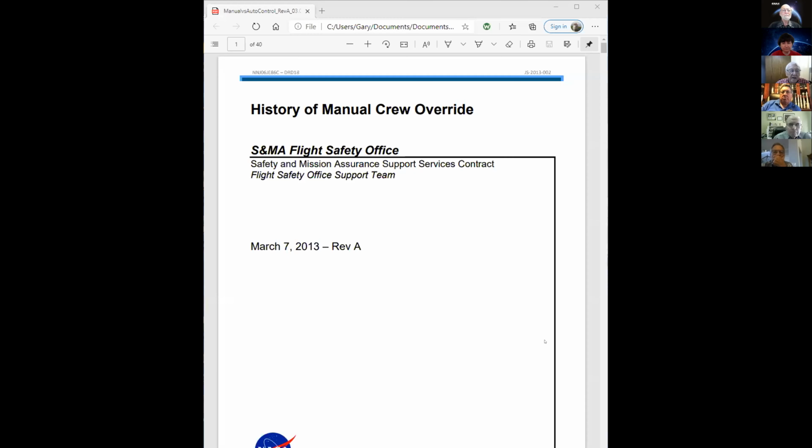What this is, that's a report I was talking about. And as you can see, it was developed way back in 2013. It was back at this time we were talking a lot about the commercial vehicles coming on. And there was a lot of concern from the crew office as well, because they were hearing lots of words about this automation and everything. So that's when we developed this report. And this presentation is from that report.